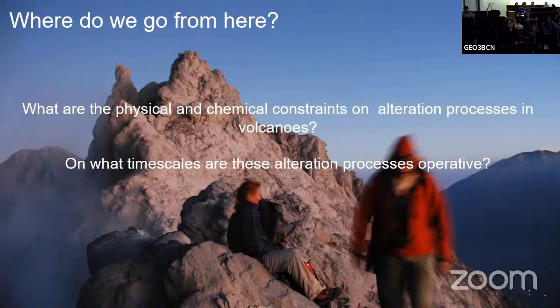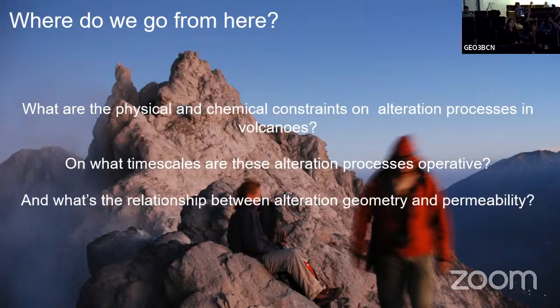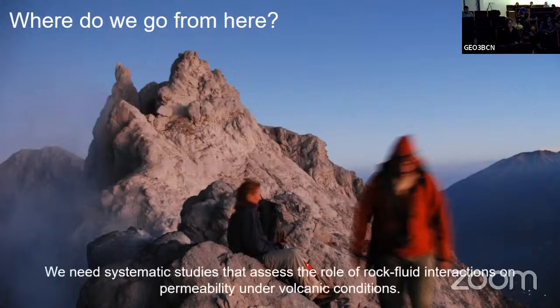If it's going to take me 10,000 years to do this, is that really something that matters on the human scale of eruptive processes that endanger towns, that endanger people? Or is this something that can happen in a couple months? You know, the time scale really matters for that hazard mitigation. And the scientific thing that I'm really interested in is, once we start altering these rocks, what is the link between the geometric changes to that pore structure and the permeability of the rocks?